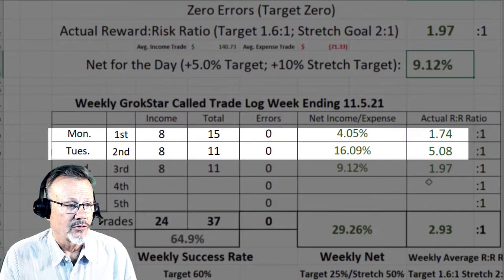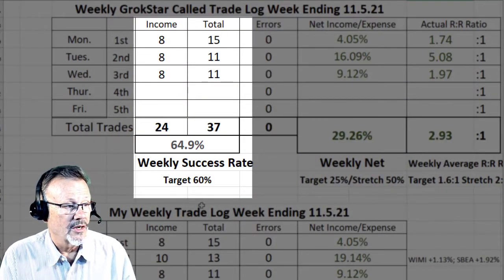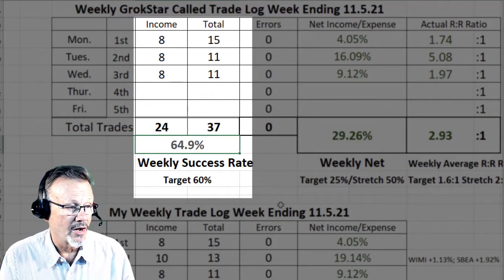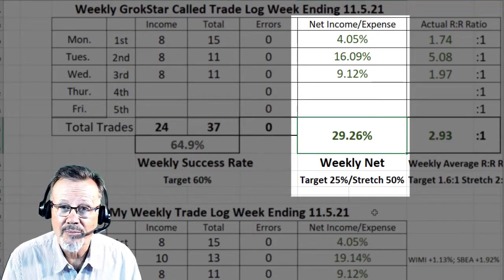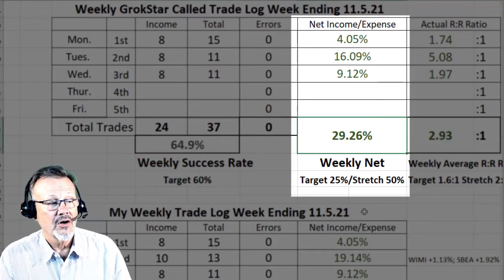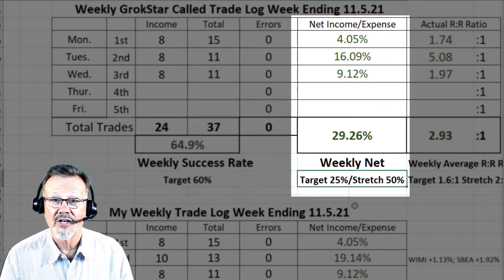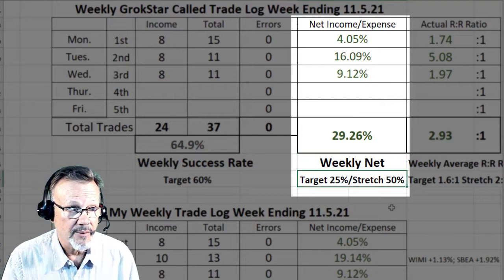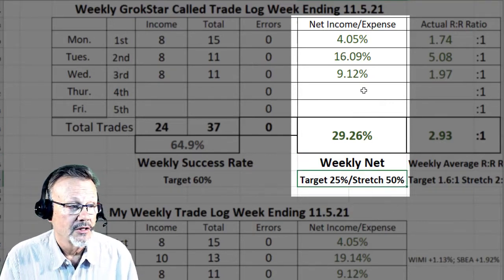And boy, we're having an outstanding week here. Look at this. We are at 64.9% success rate. Hooah, that's above our 60%. And we are already at 29% after 3 days of trading. Our target for the week is 25%, 5% per day times 5. We've already exceeded that. And our stretch goal of 10% per day times 5 is 50%. So we're on our way here.